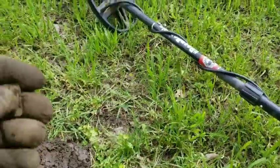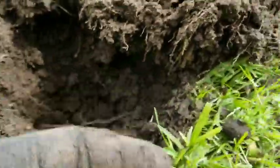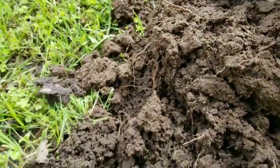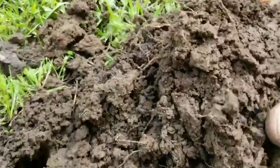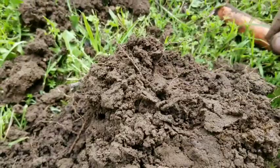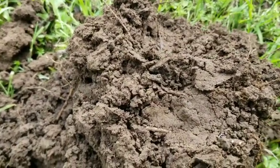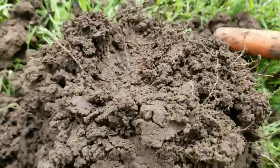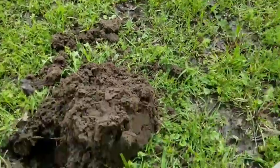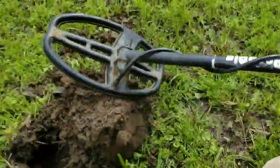A little bit more left to do. Alright, I just pulled a wheat penny out of this right here, and it was hitting much higher numbers. And there is another signal still right there. So I'm going to get that right here where we can see. Maybe there's a piece of silver in there. Let's see, maybe there's a piece of nothing. Let's run the detector over it. Yeah, that was it. Dang it.